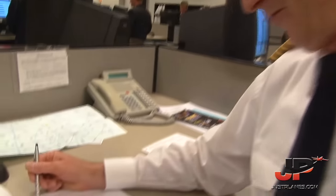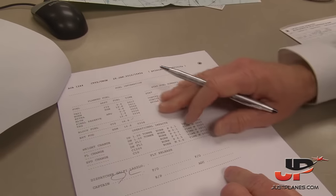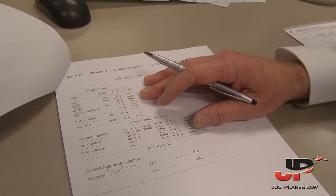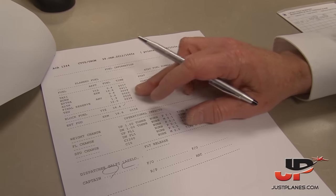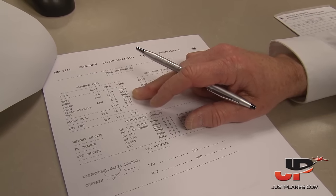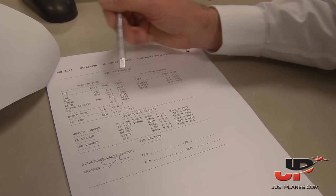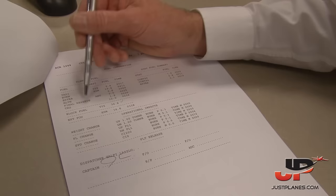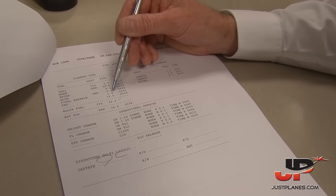The planned fuel for the trip is our taxi fuel out of Toronto is 400 kilos, which is 17 minutes. The burn to St. Maarten is 19,600 kilos today for 4 hours and 11 minutes in the air. The extra fuel, contingency type fuel, is 9 minutes, which is 600 kilos. Our alternate is Antigua, which is 25 minutes away and a 2,000 kilo burn. Final reserve, we need 30 minutes over destination of final reserve fuel, that's 1,900 kilos.